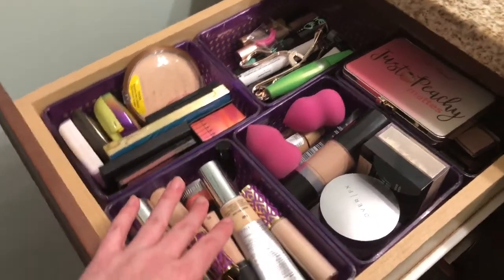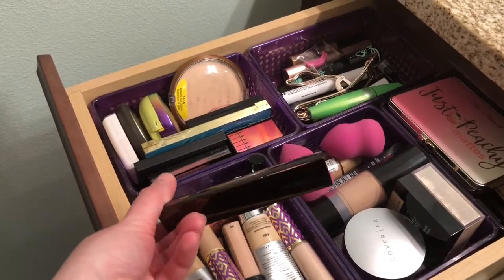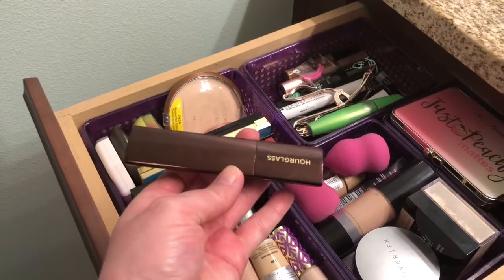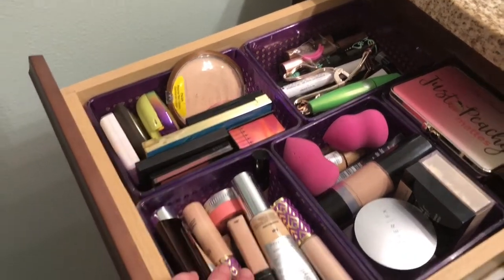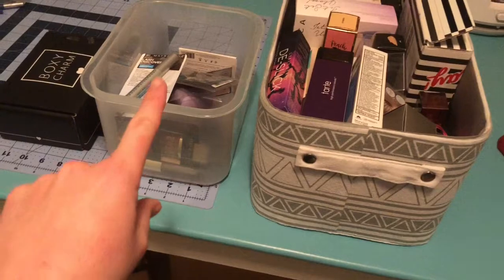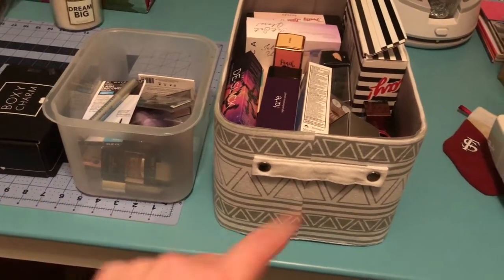and a lot of it gets lost to me, because you wouldn't think it, but in this drawer I have an Hourglass Vanish Stick Foundation that I've used once because I forget that it's in my collection. So I want to get this organized so I actually use the products that I have. I have everything lined up ready to go for a couple video ideas that I have going on, but that's all drugstore, that's all of my Sephora VIB haul, and of course my BoxyCharm. And so I want to go over these.